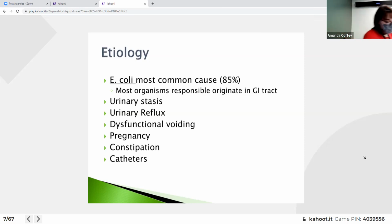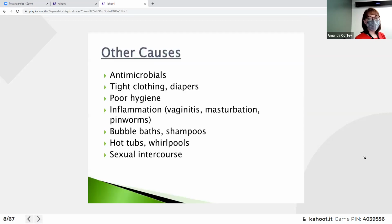Uncircumcised males, especially those less than 3 months of age, are going to be a big risk. Other contributors are urinary stasis, urinary reflux, where that urine refluxes back up into the kidneys, dysfunctional voiding, pregnancy, teen pregnancies, constipation, and catheters, okay? We see the catheters a lot in our elderly. We don't see it in our young kids, but if a child has a urinary development problem at birth, they may have to have a catheter.